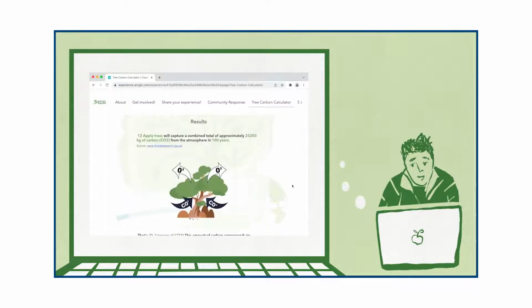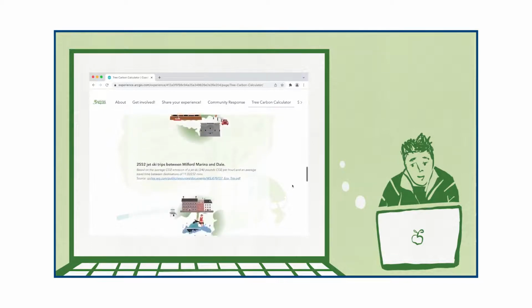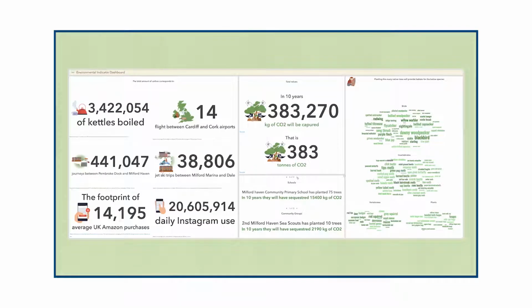We have, for example, calculated the total amount of CO2 that this tree will absorb in 10 years and translated it into a number of days of social media use. Over 1,900 native trees were planted by over 900 participants, so we had a really great uptake. In terms of transposing this to everyday life activity, this amount corresponds to 14 flights between Cardiff and Cork airports. But even more interesting, it corresponds to 20 million days of Instagram use. So the numbers converted into these everyday activities are quite impressive.